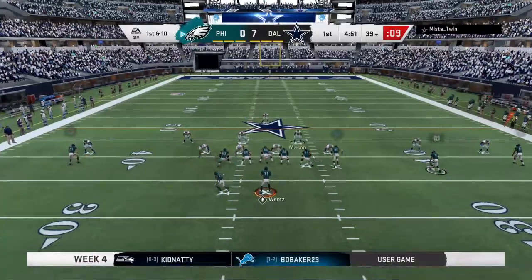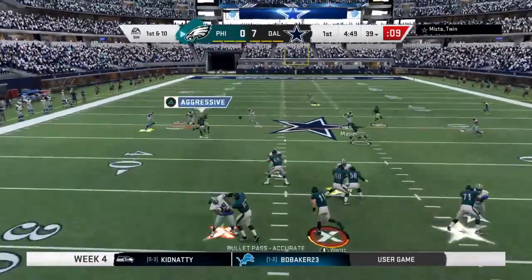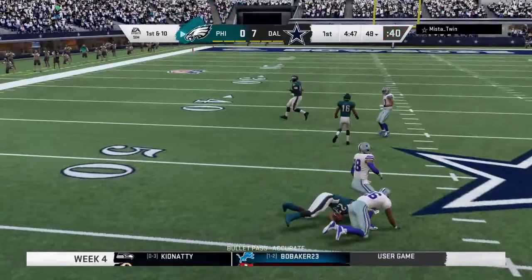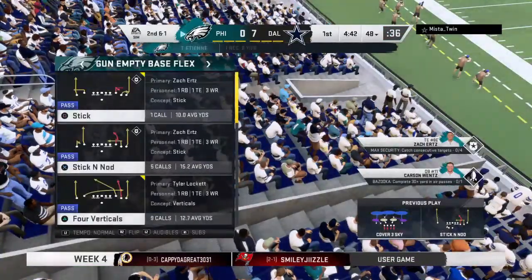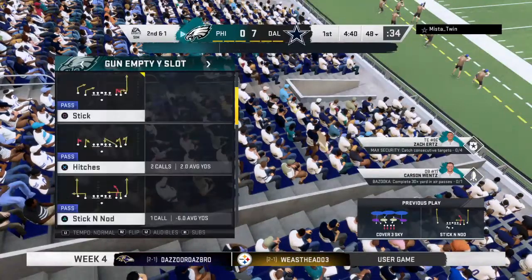54, come on, 54. Shotgun now for Wentz. He's going to find his running back. It's complete. Yeah, this will leave him a yard short. Nice pickup of 9 yards on first down.